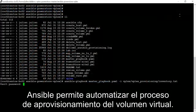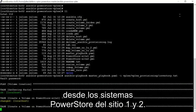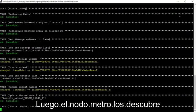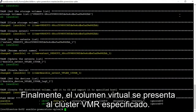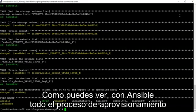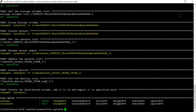Using Ansible, we can automate the provisioning process of a virtual volume. As you can see here, we first create the underlying volumes from the Site 1 and Site 2 PowerStore systems. Then, these are discovered by the Metronode and configured into a single virtual volume, stretching across both sites. Finally, the virtual volume is then presented to the specified VMware cluster. As you can see, by using Ansible, this whole provisioning process took all of about 15 seconds to complete.